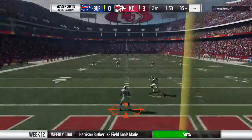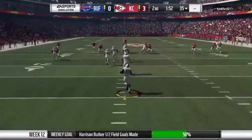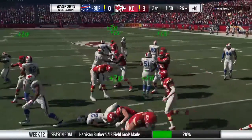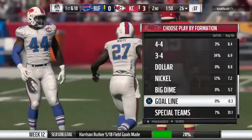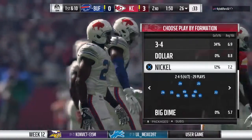First quarter, no points at all. Now we've got our first score of the game. Well, does that signal that we're going to get more as we go along? Or will it revert back to what we saw in the beginning of the game? And he'll take it up past the 25 to the 26-yard line. Now the Bills offense gets ready to head back onto the field.